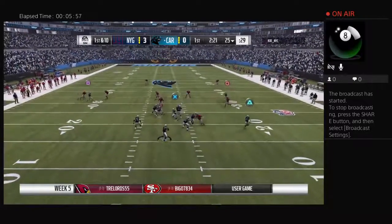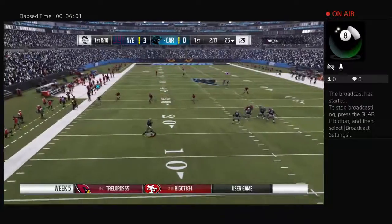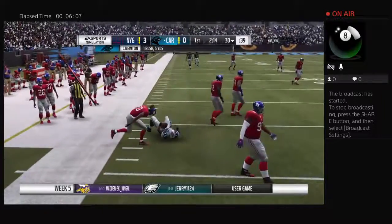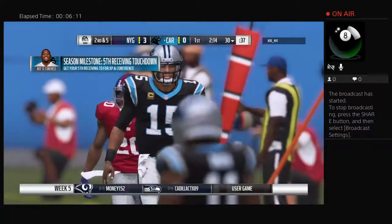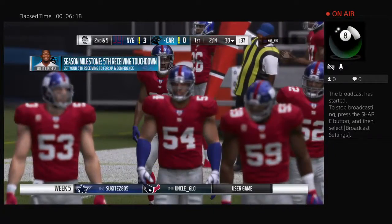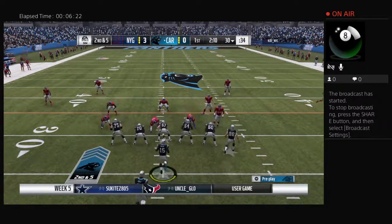On 1st down, Newton. Dancing to his left. Room here to run. He'll get 5 out of the scramble. It's 2nd down. Oh, my Cam. There's times when I'm not analyzing up here. I'm just appreciating. Led NFL quarterbacks in rushing last year. He is truly the ultimate weapon at that position.